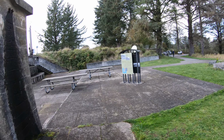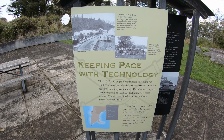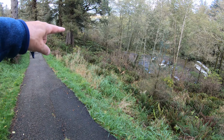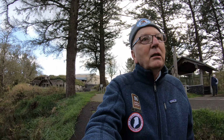Coming back out now, heading back down to the bus. Keeping pace with technology. Oh, we're talking about Battery Harvey Allen here. You want to read that? Stop the video and then you can read it here. So I got to get back down to the bus. Okay, there's our bus down there. We got to walk down this hill and around and then get back to the ship. Have our farewell dinner this evening here. It's nice crisp air out here now. It's not raining. It's cool. You know, I could even have a lighter jacket on here really because it's so nice outside here. But just heading back down the trail.